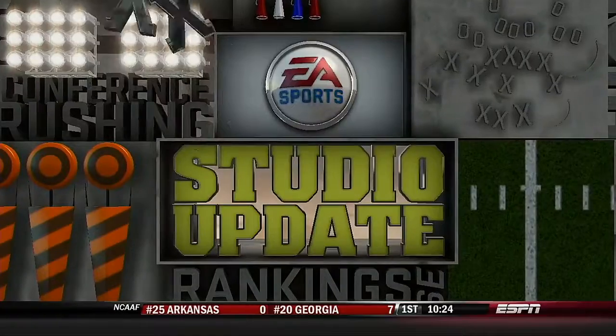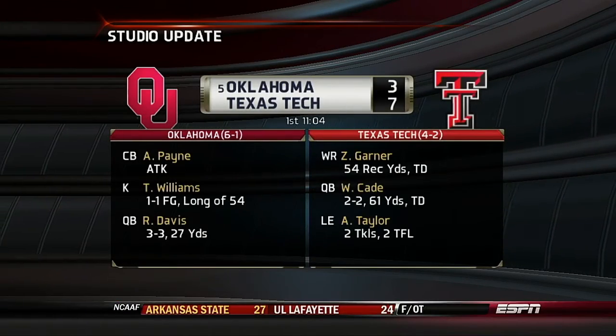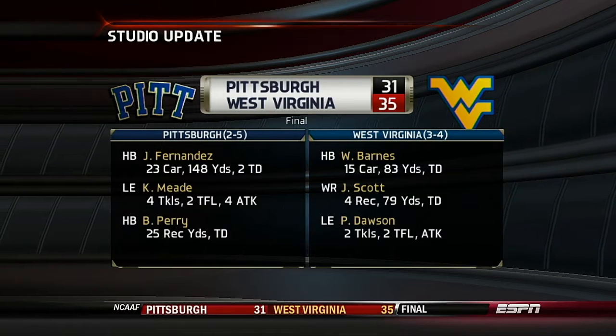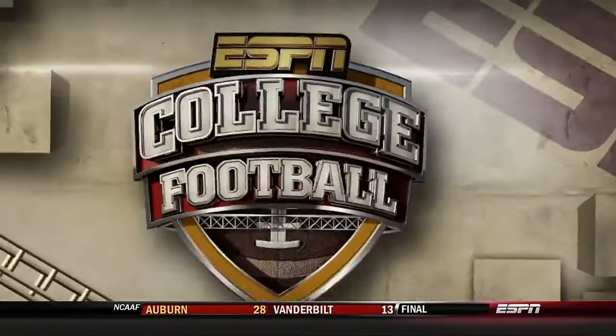Let's throw it out to Reese now for a studio update. Guns up, Texas Tech doing battle in 11. Texas Tech leads it 7-3. In another game, Pittsburgh and West Virginia set for the backyard brawl. And for West Virginia, as time expires, they score to win the game. And for Barnes, he rushed for a touchdown. The Mountaineers slide out with a four-point win.